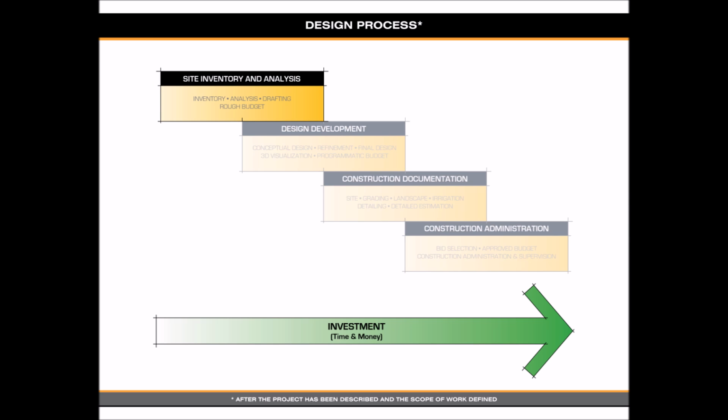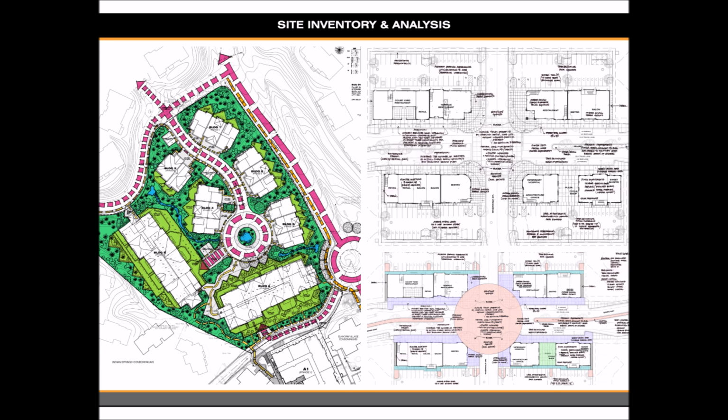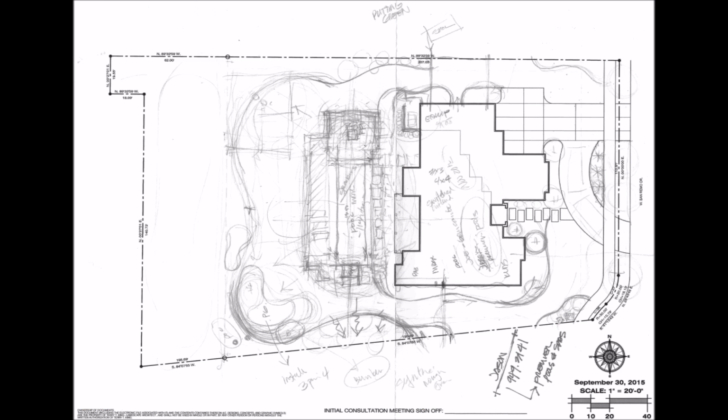During the initial consultation, Terry King examines the surrounding landscape and the site's specific characteristics to ensure that every detail is considered in his landscape design. We call this a site inventory and analysis.